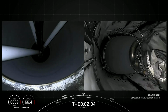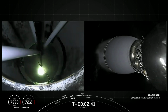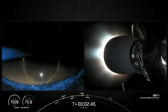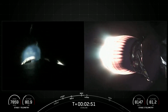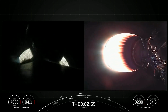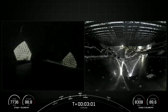MECO. Stage separation confirmed. MVAC ignition. And as you just saw and heard over the nets, we've had successful main engine cutoff, stage separation, and SES-1. You can see a nice orange glow developing there on the MVAC nozzle. We're coming up on fairing separation from the first stage in just a few seconds.